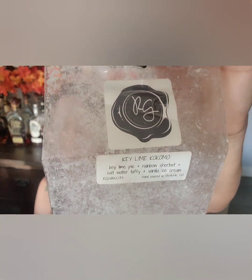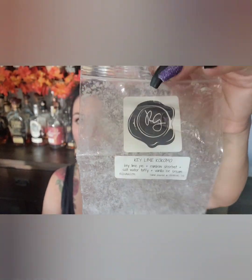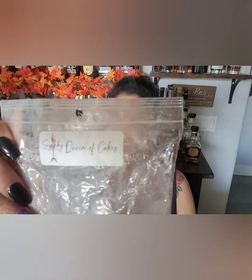he came home from the gym and he walked in and goes, oh, it smells really good in here. I'm like, okay, well, adding this to the list. Rose Girls Key Lime Kokomo. So this is key lime pie, rainbow sherbet, saltwater taffy, vanilla ice cream. And I blended that all throughout the house with Swanky's Queen of Cakes.